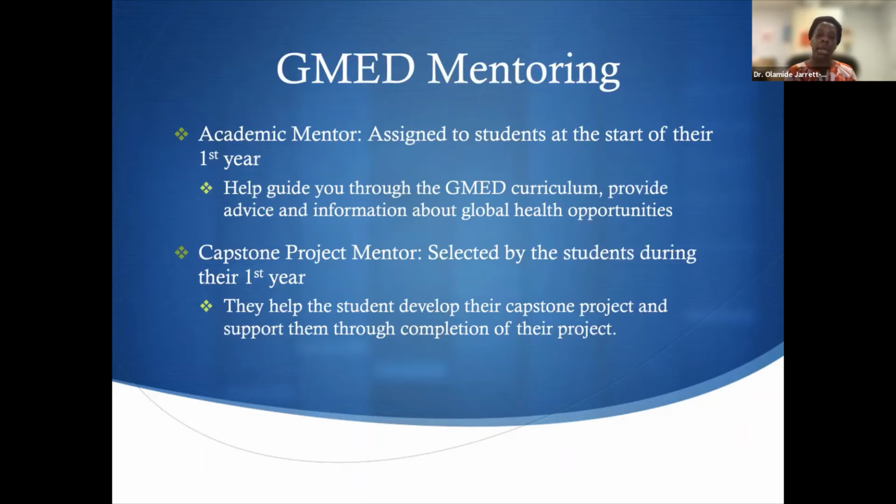And so again, having this academic mentor who understands exactly what's required of them for the different deliverables during their M1, M2, M3, and M4 years can help them help the capstone project mentor understand some of the limitations of what students can or cannot do, which is also very helpful. So that's a very important part of the process.